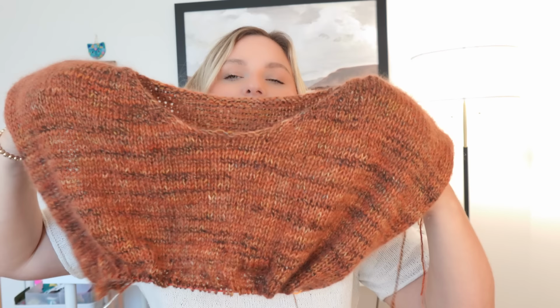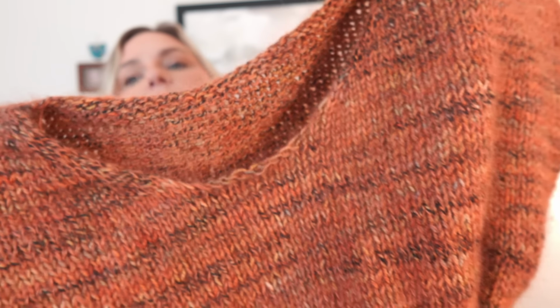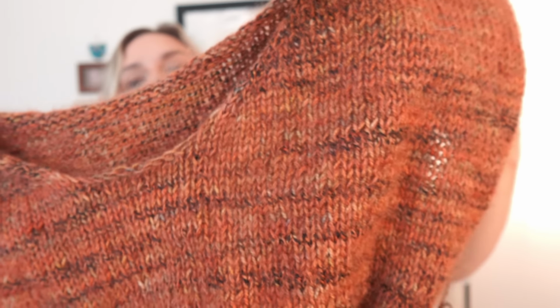You can see it here. I'm so aptly calling this my crushed leaves sweater, but I've also been saying it's like a tiger rolling in crushed leaves, because it has that little stripey aspect to it as well. As you can see here, some of those beautiful stitches. It's definitely a very open gauge.